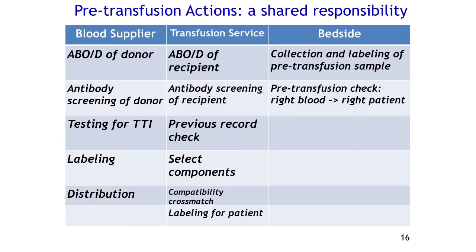The pre-transfusion testing is a shared responsibility. We have actions of the blood supplier, which some people call the blood center, and actions of the transfusion service, which some people call the blood bank, which is in hospital. Blood center will do the ABO and D of the donor, screen the donor, because the donor who has antibodies will also pass them to the patient passively, and when the patient is antigen positive, there is also a reaction. They do titer testing, of course, HIV, syphilis, hepatitis B, C. They label and distribute. Perfect.